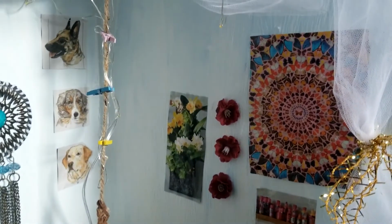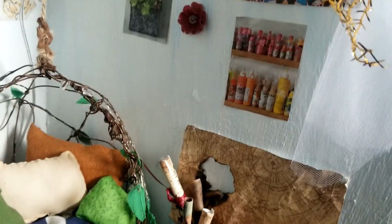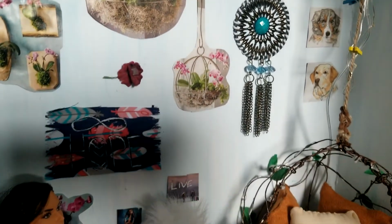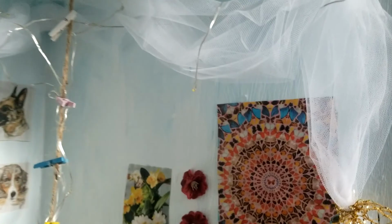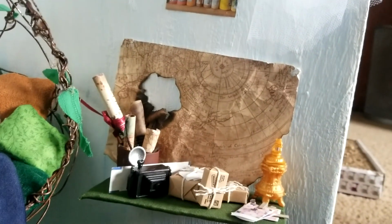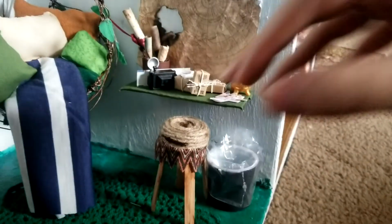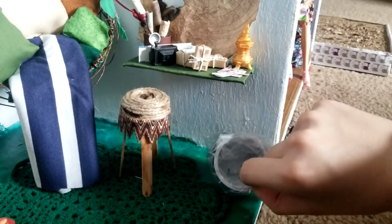On the other side over here, we have some more pictures, some more flowers. For some reason I think I really like this. I really enjoy the multitude of pictures, but something about this, I don't know, it sits well with me. And then down here we have a little map station with some pictures, some boxes, and some maps. And underneath is a little stool and a little waste bucket.